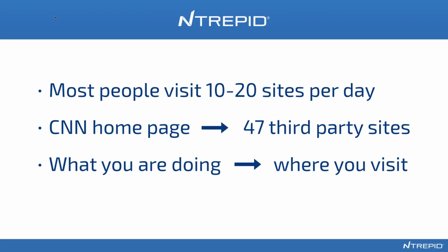And so the problem is this is visible to a whole lot of different websites. So let's say you're typical, you visit maybe 10 to 20 different websites in a day. Well, I did a quick check using one of these tools. It'll show you all the details of your network traffic. And when I went to the CNN homepage, it showed that I made connections to 47 different third-party websites on just hitting one page one time.